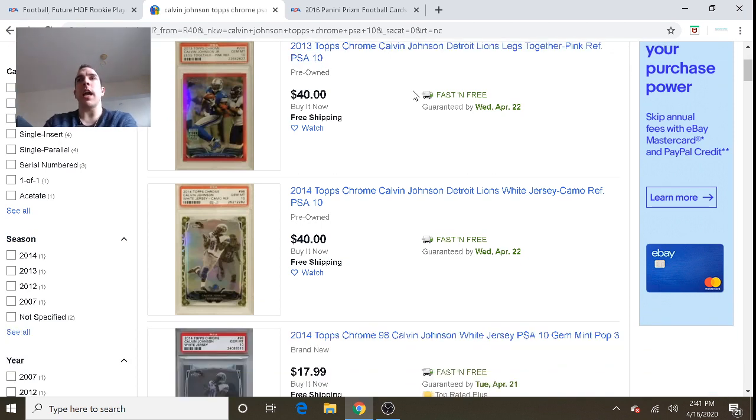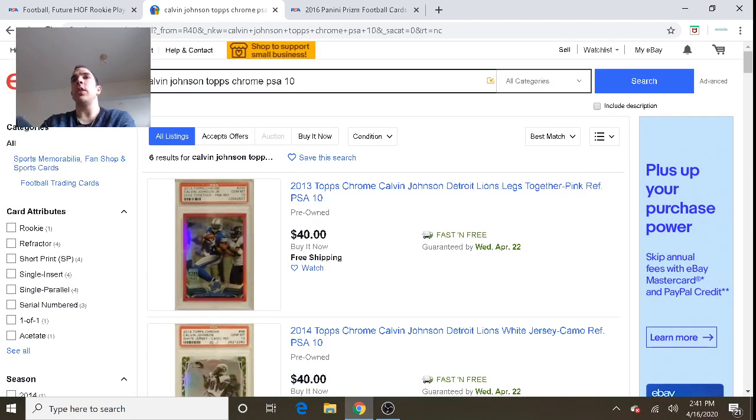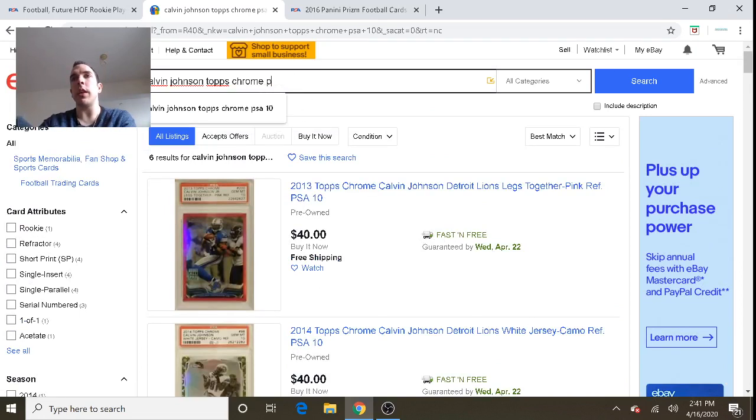I mean, the guy's nickname is Megatron. And he has the single season receiving yards record still, which I think he set in 2012. So yeah, Calvin Johnson is a no brainer for me, even if you can get him in a BGS 9.5 or if you can get it ungraded.